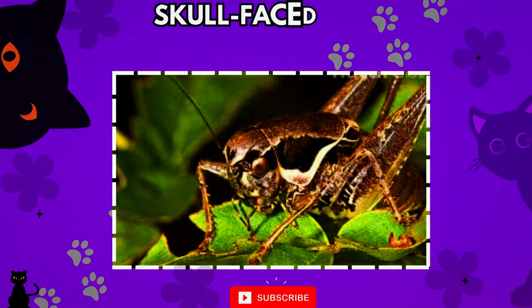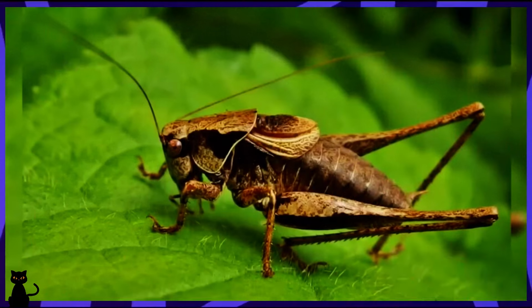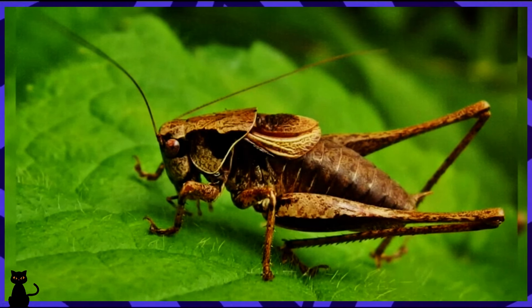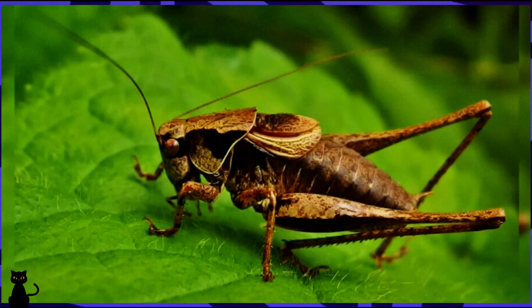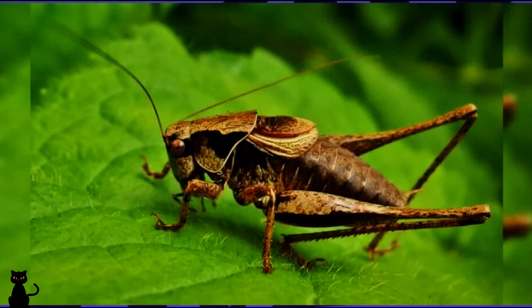8th place, skull-faced bush cricket, the ghost among the branches. Imagine looking at an insect and seeing a skull staring back at you. That's the skull-faced bush cricket, one of the most bizarre and haunting bugs in the natural world. Found in tropical forests of Central and South America, it belongs to the bush cricket group.